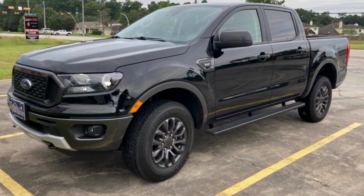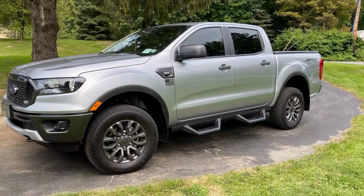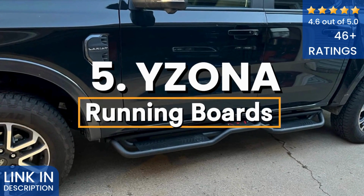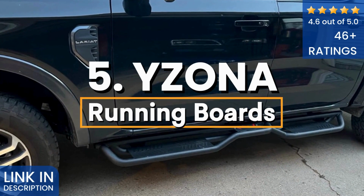Want to give your Ford Ranger a bold new look and make climbing easier than ever? Whether you're hitting the trails or just stepping up in style, these are the best running boards that'll take your truck to the next level. Let's dive in. Coming in at number 5, the YZONA running boards are a perfect blend of rugged functionality and sleek design for your Ford Ranger Super Crew cab.